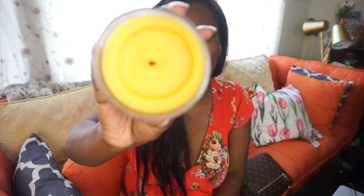Next I have is Mango, or Pineapple Mango rather. And this one I'm currently burning to the side. Oh, it's one of my favorite scents, so I decided to pick up a small one that I can just keep in the office and burn.